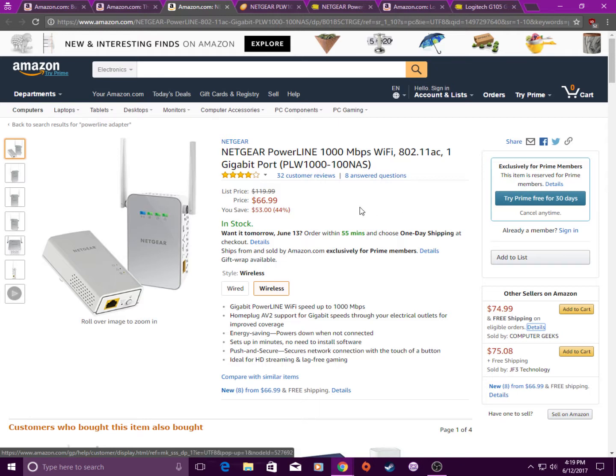you see, this is the Netgear PLW1000. It is a 1 gigabit Ethernet, I think. It says gigabit speeds. It's a 1 gigabit Ethernet with 802.11ac. But here's something different on the right. It says exclusively for Prime members.